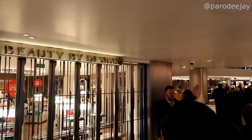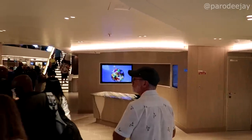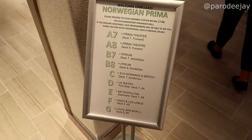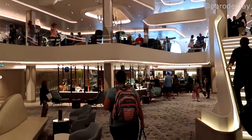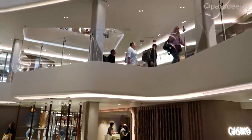So we are entering here at Beauty by Design. Let's figure out what floor we're on. He was telling everyone their muster stations as you arrived. So we're deck 7 aft. Oh, this is the ground level of the atrium. Okay. So we are on the same level as the casino. There's the Cruise Next desk.